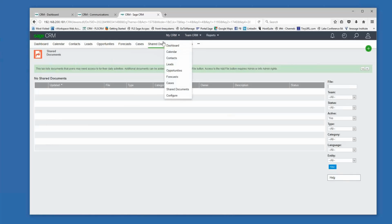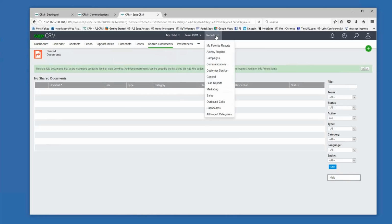So again, in this My CRM area, it's really all about me. It's all about how do I manage my day. And in the new 7.3, with what's called the contemporary template, the one we're looking at, it is purely focused on me. Because when I come up, what's at the top here? My CRM, Team CRM, and reports. It really is all about me.